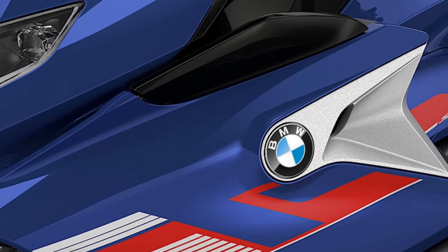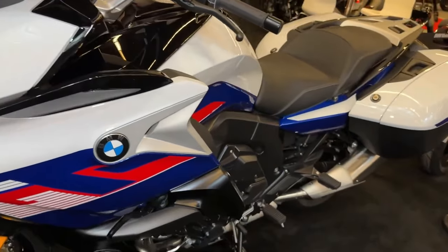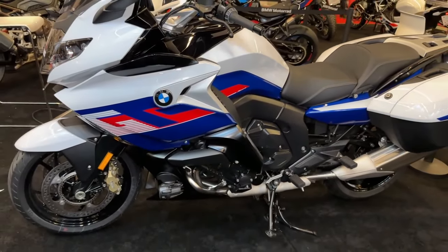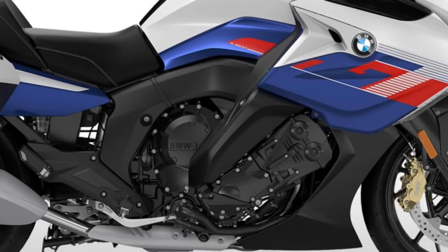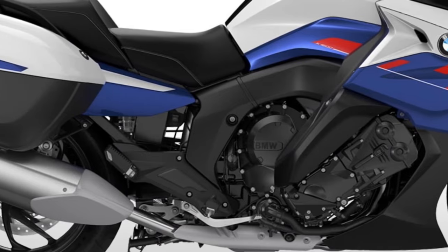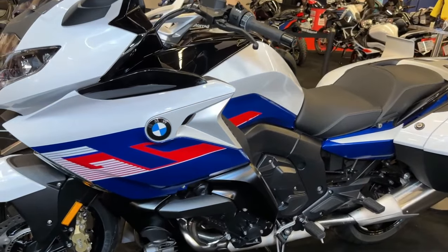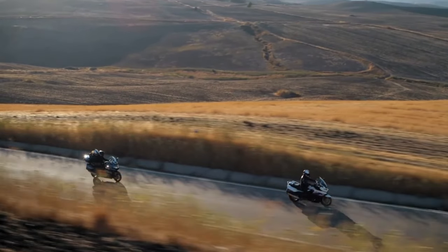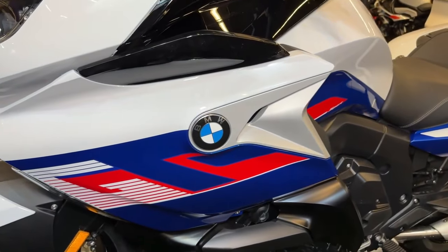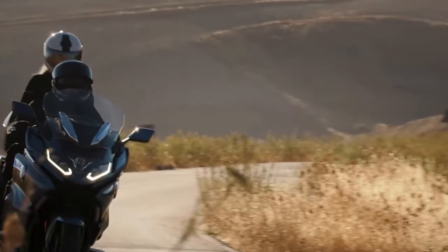In keeping with BMW's commitment to sustainability, the 2025 K1600 GT incorporates environmentally friendly technologies and materials. The engine meets the latest emission standards, and the motorcycle features energy-efficient LED lighting throughout. This focus on sustainability reflects BMW's dedication to reducing the environmental impact of its vehicles.